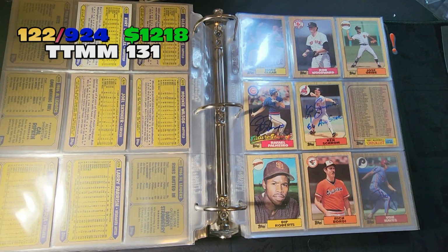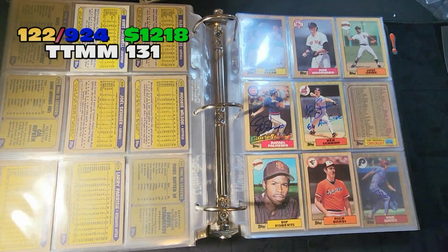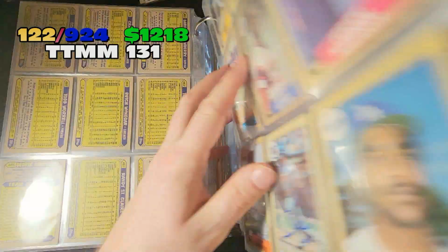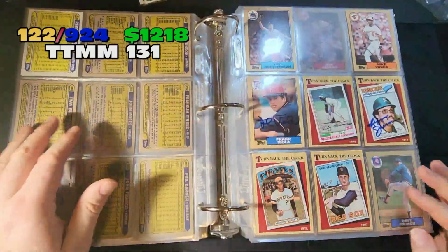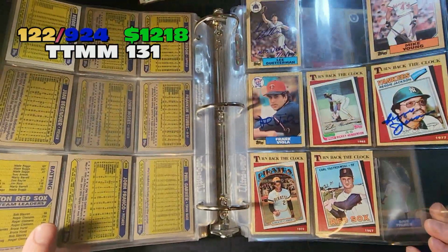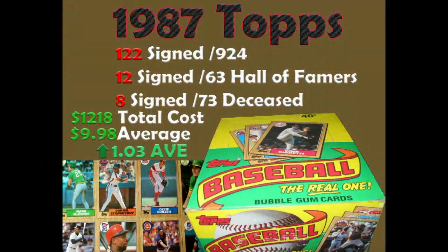'87 Topps autograph progress report for you. Got some big hitters in today. My total over here went up a lot. It's always a little depressing, but flipping through these pages, it's pretty exciting to see every page has an autograph on it, just about. Look at that, Reggie Jackson and Frank Viola on the same page, as well as Lee Guetterman with, of course, his MLB debut inscription. Some really nice autographs in here. It's coming together really good.